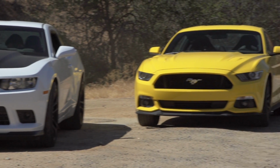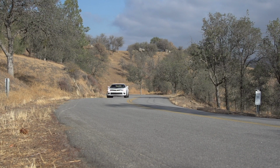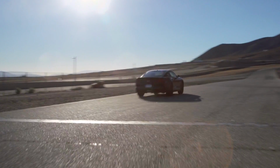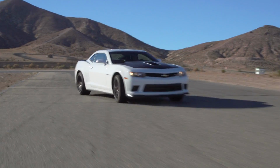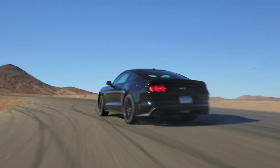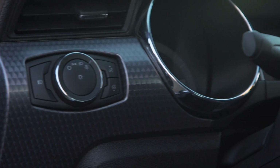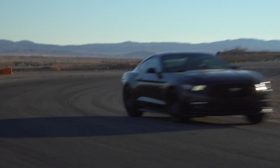With near equal straight-line performance gains, what determined this head-to-head was how fun each car was on the road and how well they performed at the track. They were, after all, equipped with performance packs. We like the Mustang, especially the high-rev character of its powertrain and how refined its interior feels. And if the Camaro weren't here, we'd be singing the Mustang's praises.